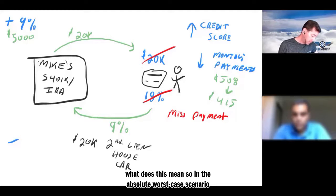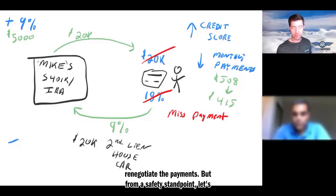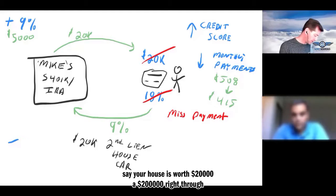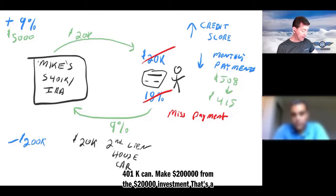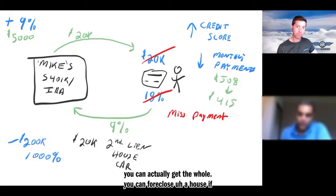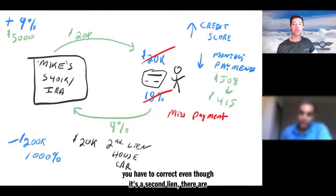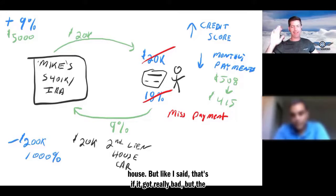So what does this mean? In the absolute worst case scenario, and most likely this won't happen because we can renegotiate the payments. But from a safety net standpoint, let's say your house is worth $200,000, right? Through foreclosure processes with the bank and everything, my IRA, my 401k can now make $200,000 from a $20,000 investment. That's a 1,000% return. So with that lien on the house, you can foreclose on a house if you have to. Correct. Even though it's a second lien, there are methods, and they're a bit more complicated, to get the entire house. But like I said, that's if it got really bad.